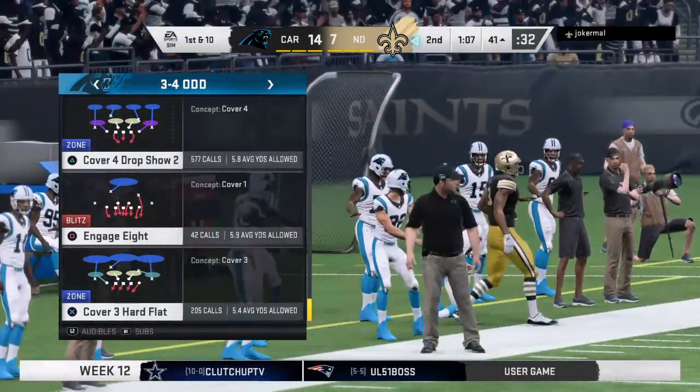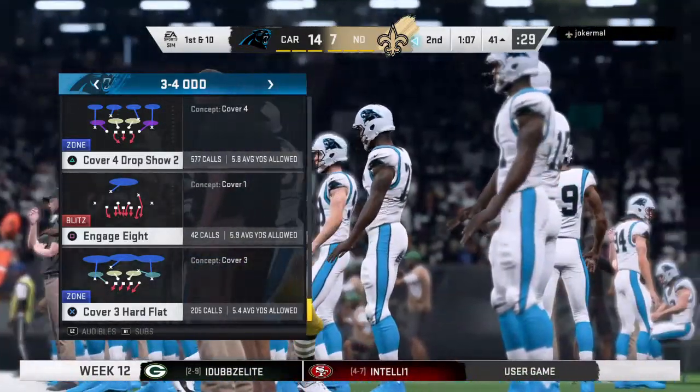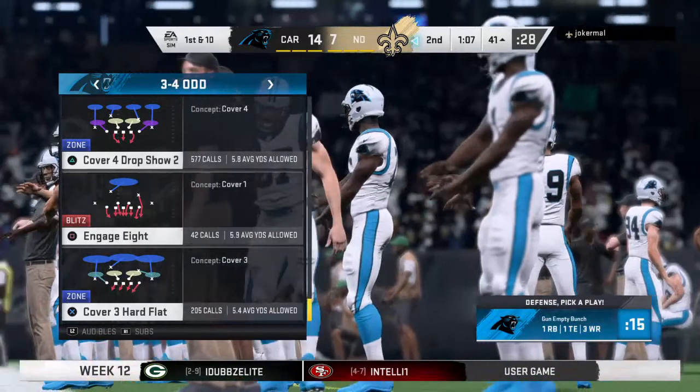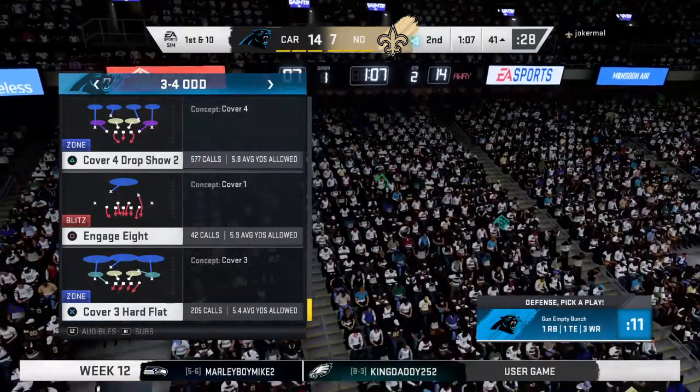One thing for sure, you know that Michael Thomas is going to be the target on a 3rd down pass, and Drew Brees finds him and keeps this drive moving.